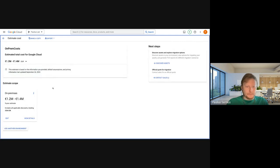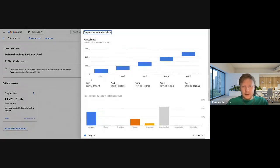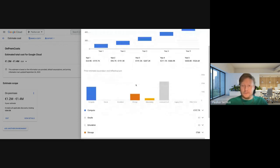So click submit. So that is done, now it's completed. So now I can just click view details. And here is the report that I was talking about. So it gives you nice little steps and the breakdown. So in year one, I'm going to be paying roughly this amount. Then year two, it increases a little bit, and again and again, until I have everything migrated over the 5-year period.